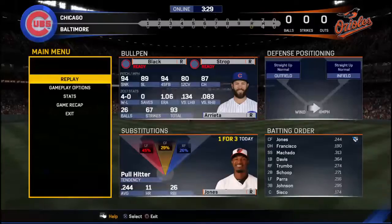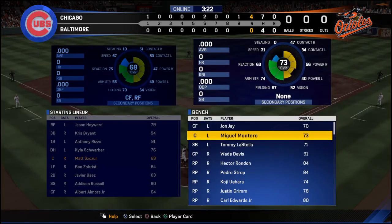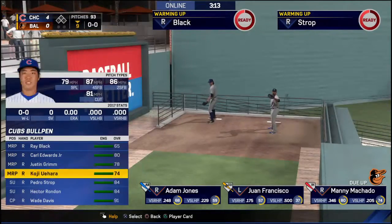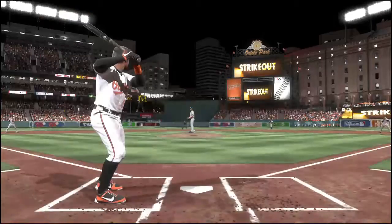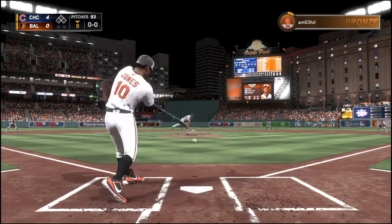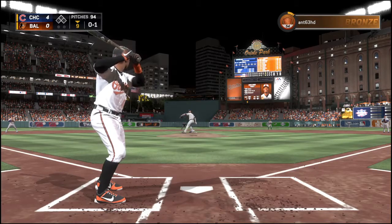Now at the plate, Adam Jones. He'll be the one to get us going here in the bottom of it. Into the windup and the pitch. A swing and a miss at the big curveball. Now action in the bullpen as their closer starts to get loose out there.